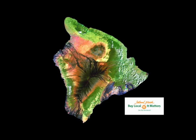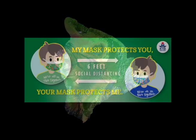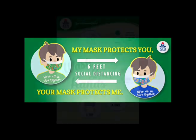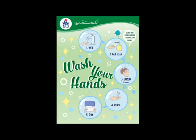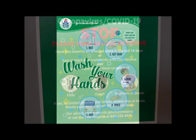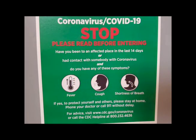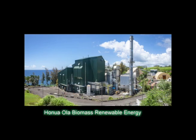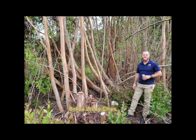Wow, Hawaii Island is facing a tough year. I beg all of you to be responsible, and let's work together to stop the spread of COVID-19 on our island. We all need to move on to help bring back our local economy. We need to support new businesses and industry that creates jobs on our island.